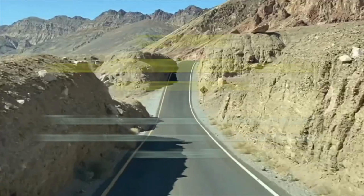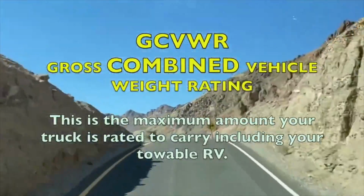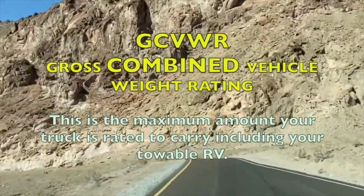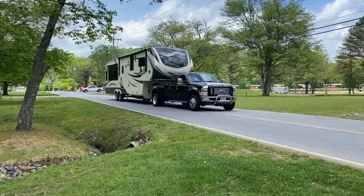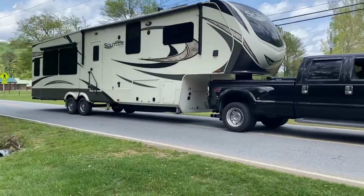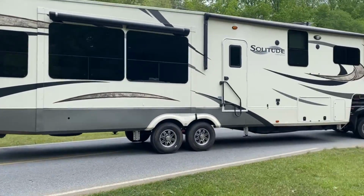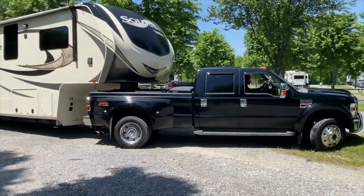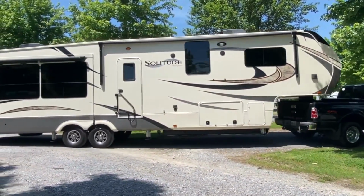Next up, GCVWR, gross combined vehicle weight rating. Or sometimes you may just see this as GCWR, gross combined weight rating. Gotta have that C in there, because this is combined. This is the maximum amount of weight that you're allowed to have combined with your trailer. This is your truck and camper together, the weight of the camper loaded, the weight of your truck loaded, the maximum amount of weight that the truck is able to tow combined together.